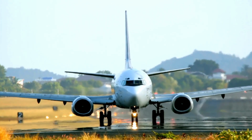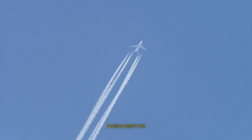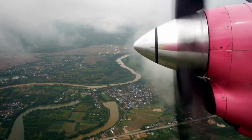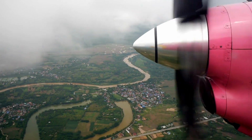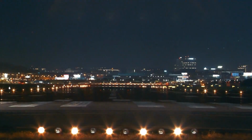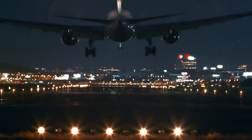As you approach the closing stages of the landing, you will reach a pivotal moment known as the decision height, or the DH. At this predetermined altitude above the runway, you must assess conditions and your visual contact with the runway. If all aligns perfectly, you will confidently continue the approach and proceed with the landing.